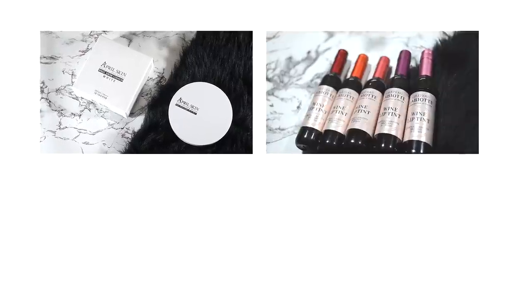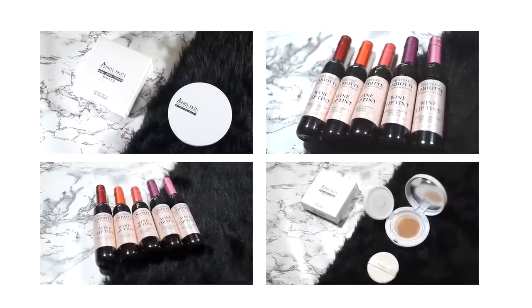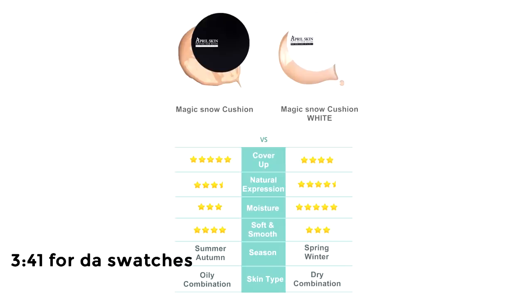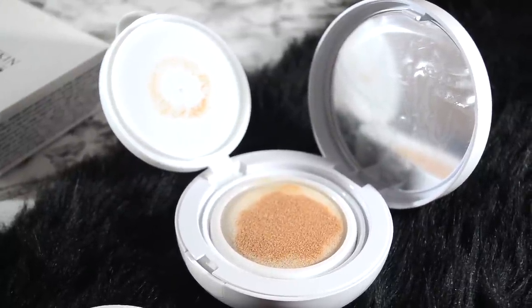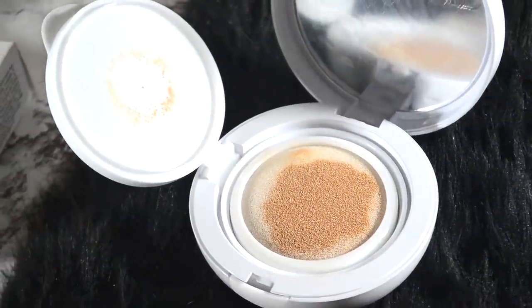BBcosmetic was kind enough to send me these products, the April Skin Magic Cushion and the Hawaiian Lip Tints. So they sent me the Magic Snow Cushion White. The difference between this and the black one is that the black one is for oily and normal skin, while the white one is for dry and normal skin, which suits my skin type. I got the darkest shade, number 23, Natural Beige, and it has 50 SPF. They also have two more shades in Light Beige and Pink Beige.